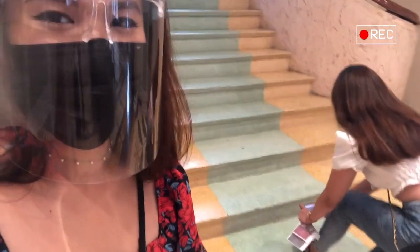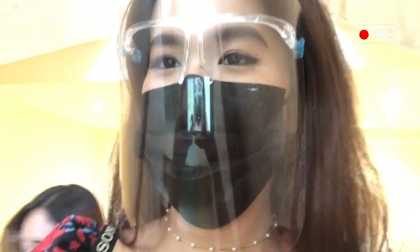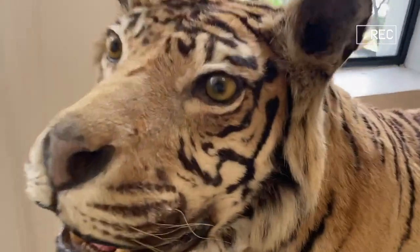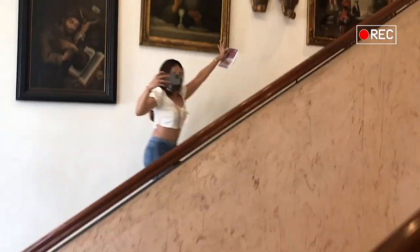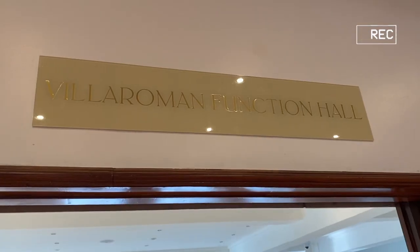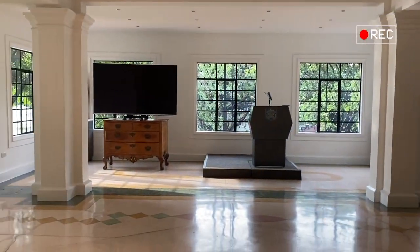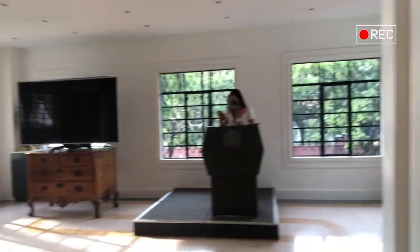So, we're going up to second floor. May effect daw. Ayan. Wow. Oh my gosh, meron na naman dito ang buhay ng animal. Rawr! Scary, parang totoo sila. Sa function hall. Pwede mag-tumbling dito. Yes. First lady.